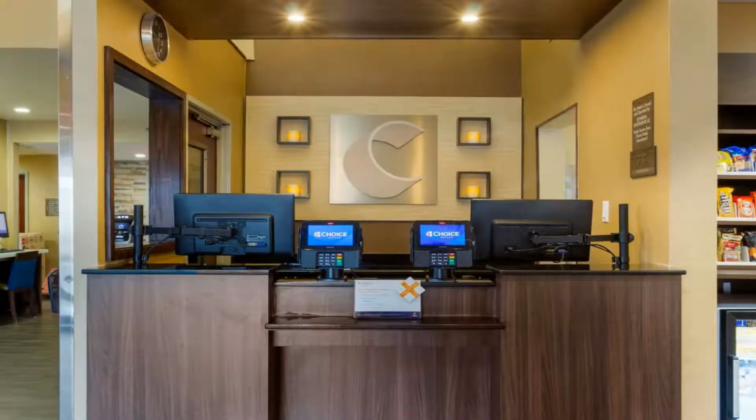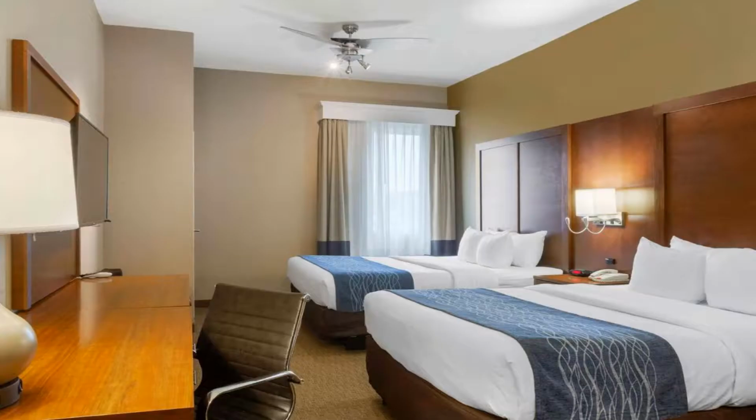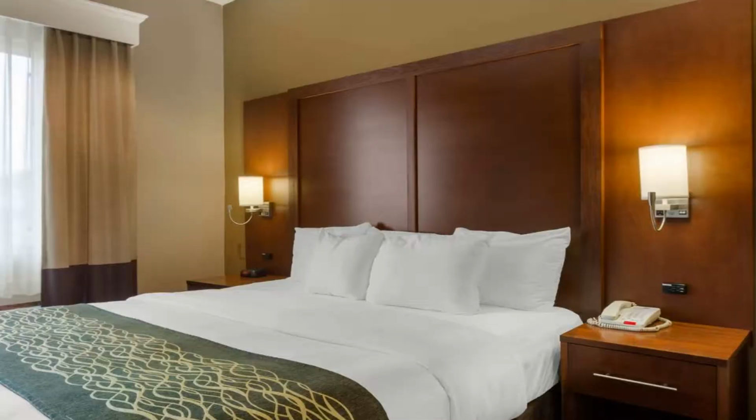It's a 3-star hotel. Some of the most popular facilities are a swimming pool, non-smoking rooms, free parking, free Wi-Fi, fitness center and a bar. The Comfort Inn and Suites Hotel is located off Interstate 40, just minutes from the downtown area and 5 miles from the Rick Husband Amarillo International Airport.